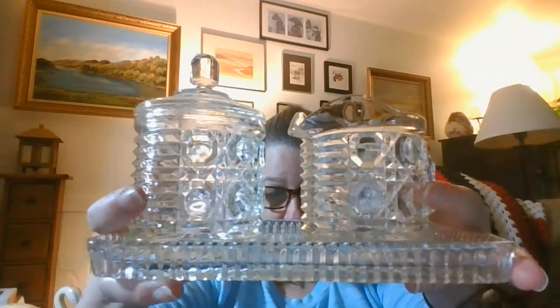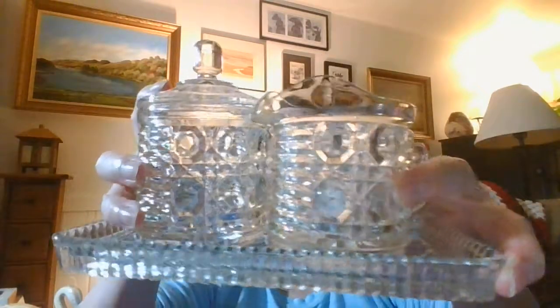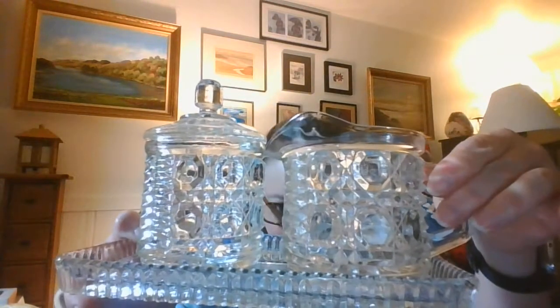And I know clear glass is not always as popular, but this was a beautiful cream and sugar set with the matching tray on here. You can see, and it has the lid on the sugar, but this is just a beautiful pattern.